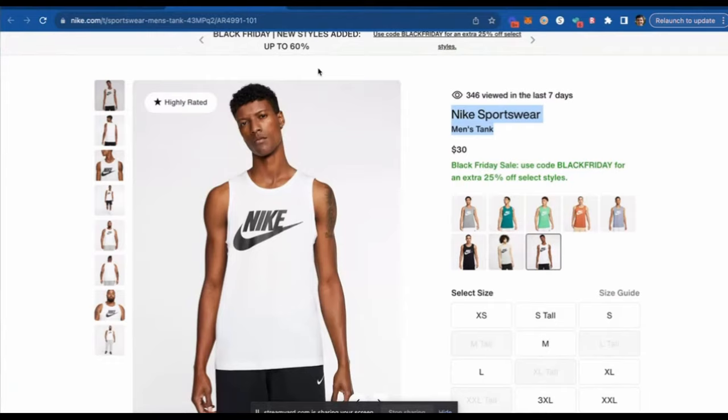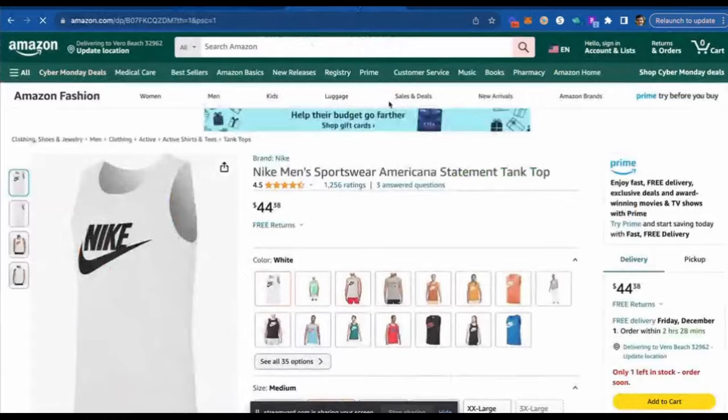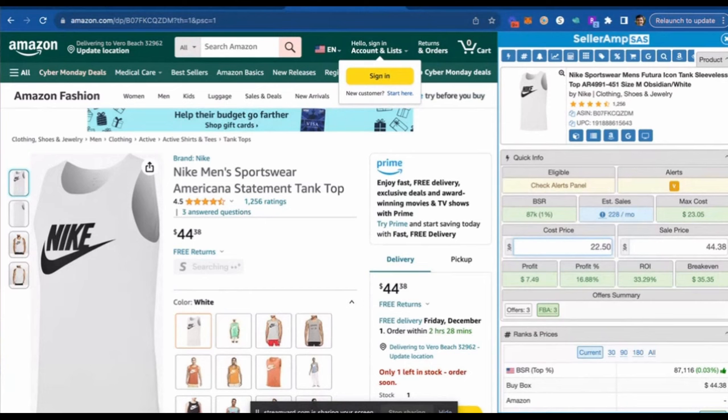Low key. Yeah. 30. Oh, here we go. Game time. 22.5 into 42. Gotta love it right here. 30, take off 0.75, 44, makes $7 a piece. Super low competition too. Very, very light type of product.